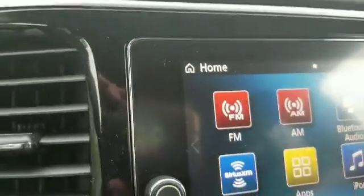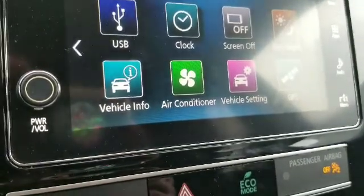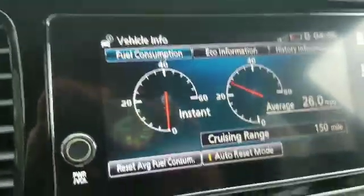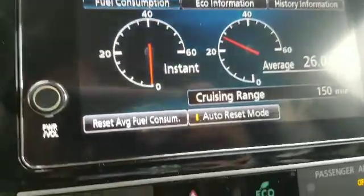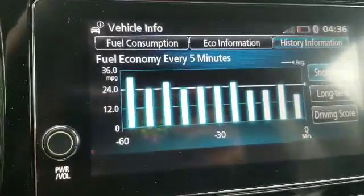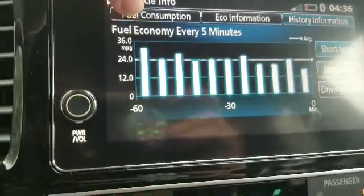So that's all really neat. You can answer your phone, of course. Let's see. So it's got some pretty cool little things in here. There's the vehicle info. Let me show you that. This talks about the fuel consumption. Again, that 26 miles per gallon, which I thought was really awesome. Eco information and the fuel economy. So yeah, it does really, really well, like I said. So that's awesome. So that's neat.